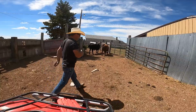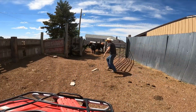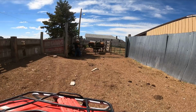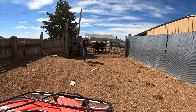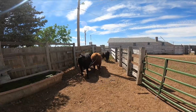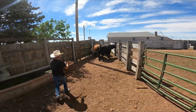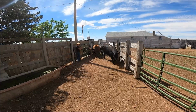All right, I gotta get this gate closed. And there we go. We've got them locked in a much smaller area now, which makes things a lot easier. So now we go from smaller area to even smaller area. Come on, boys. Nope, nope, nope. Come on.